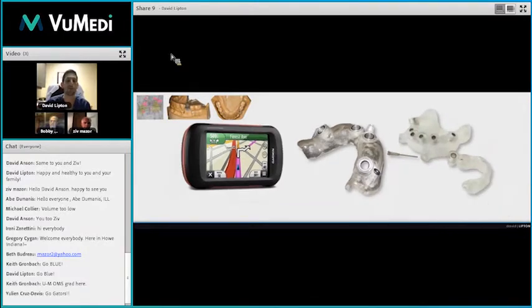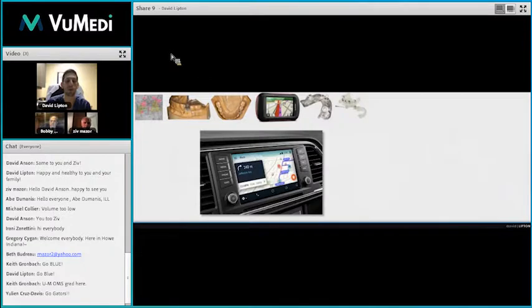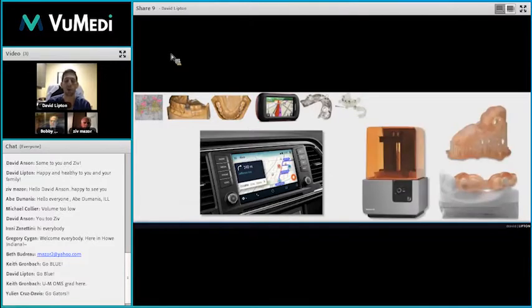Now we have navigation in our car, where we have nothing that we have to take in and out. It's just built into the car. So what does that equate to in dental surgical guides? Well, now we have 3D printers where you plan it on your computer, you hit print, and an hour to 3 hours later, you have your guide. You don't have to leave the office or send it off and wait for it to come back.